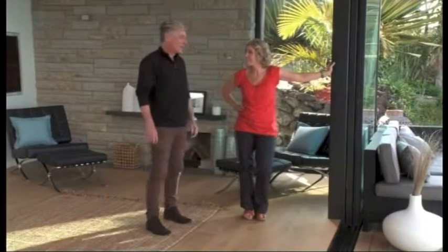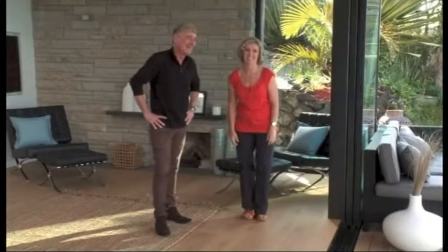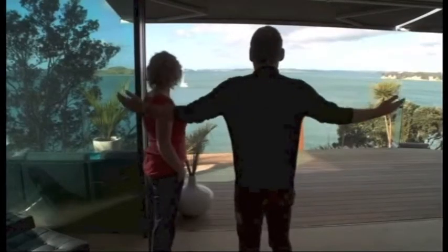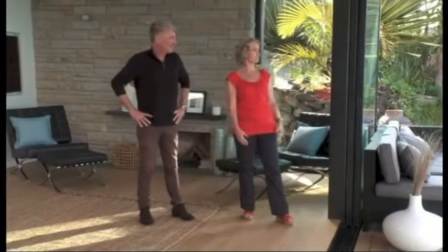Any low points? Well, the positioning of that shed out in front of the ensuite window was a bit of an issue. I knew you'd say that. Well, I wasn't very happy that you took down my pelmet, just quietly. Evie, look what we've got. I'll let it go. It's a beautiful thing.